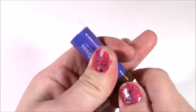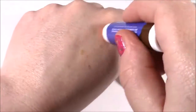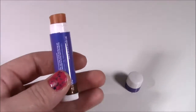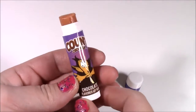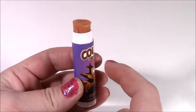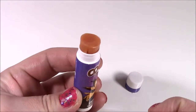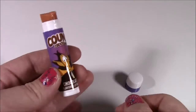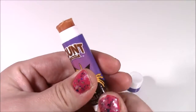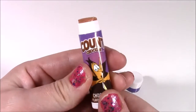Ooh, and it is kind of like a light caramel brown. Doesn't give color. Whoa, this smells, from what I remember about Count Chocula cereal, just like it. It's kind of salty and sweet, smells like the cereal and a little bit of the milk. Chocolatey, really, really cool. I don't know how they did that. It's like they poured the whole bowl of cereal and made a lip balm with it.